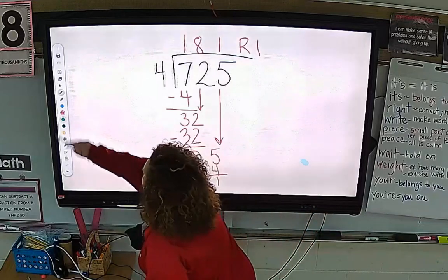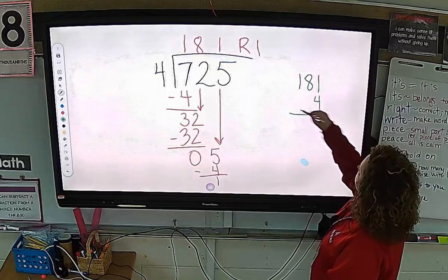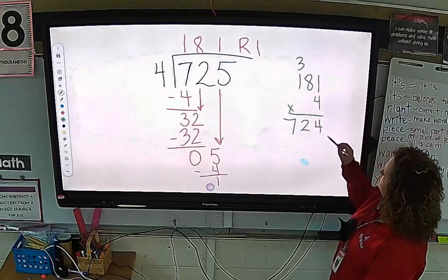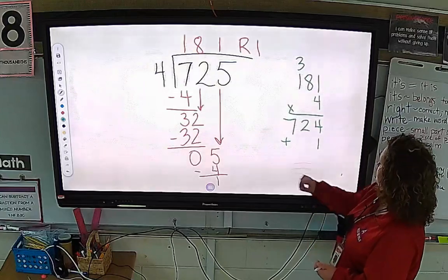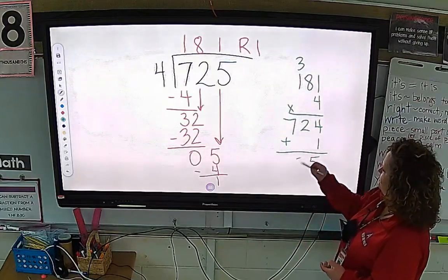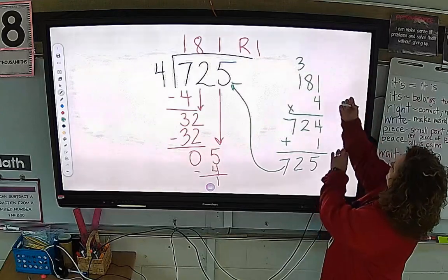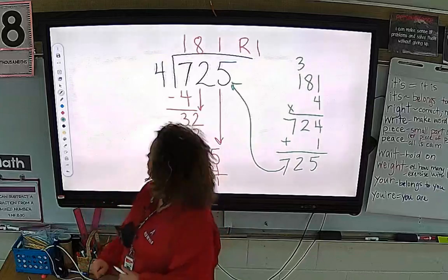So then if we check it, 181 times 4 plus the remainder will give us 725, which is what we were looking for. I agree. Okay, all right, there we go.